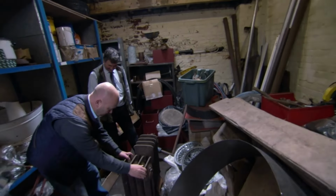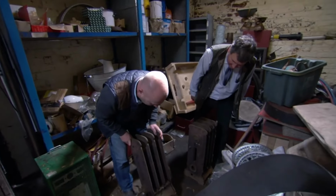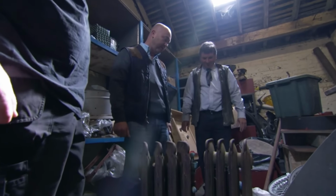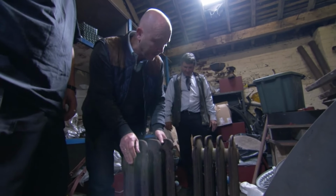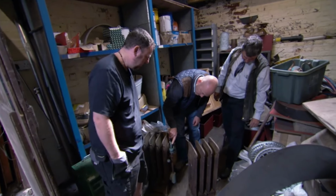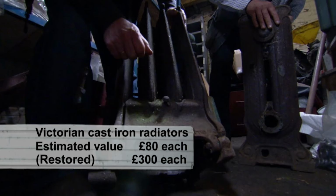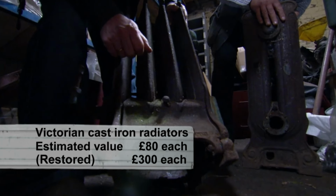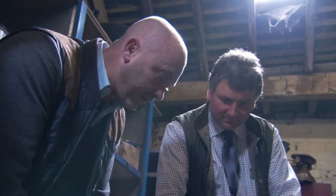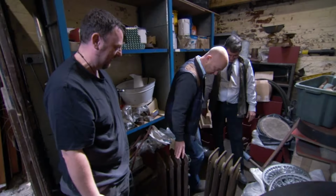These things here as well. These are interesting. These are gas-fired rads, aren't they? Yes. Sometimes people call them steam rads. But I always try and avoid radiators for the obvious reason that they're really big and heavy. Old radiators like these are highly desirable. Unrestored, they're worth around £80, but restored and in working order, they could fetch around £300 each. I know they're harder to convert than normal radiators. I've had to convert one once, and it was a bit of a pig.